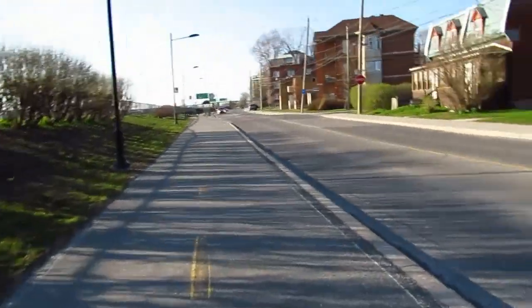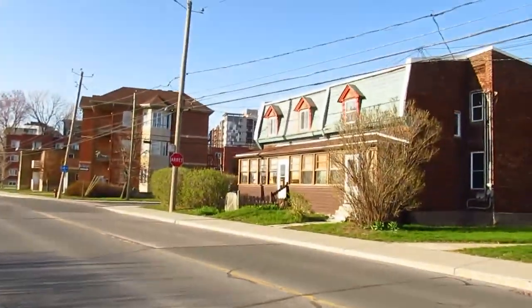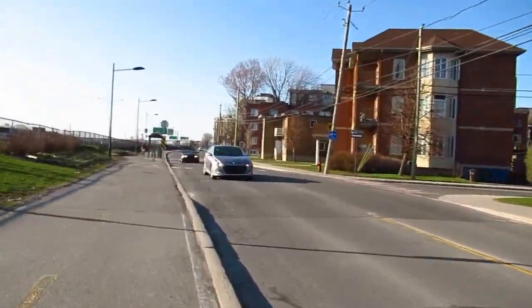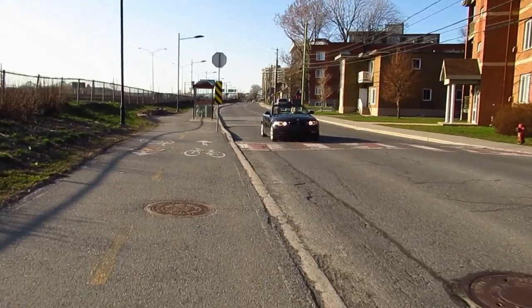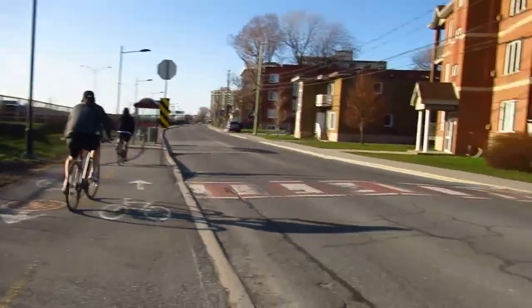Oh, there's some people behind me. Look at this beautiful antique here. All right. See why I don't like bike paths? This is exactly why I don't like bike paths. Everybody's speeding, in a big goddamn hurry. Yeah, scram.